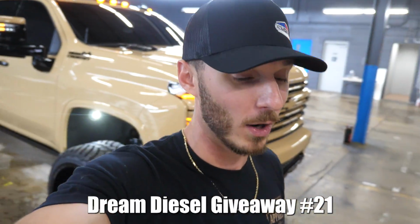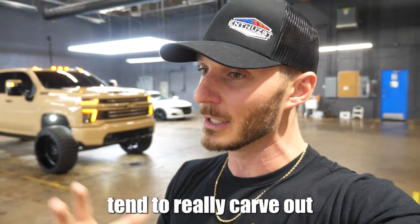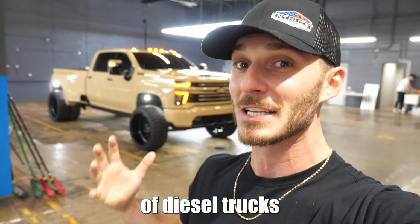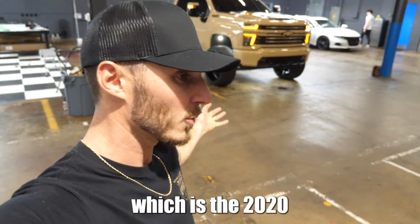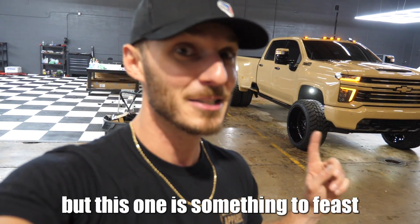I absolutely loved Lone Star, which went off as Dream Diesel giveaway number 21. It was personally one of my favorite trucks, and being that we were honoring somewhat the dually of Ron Burgundy, I wanted to bring back something that held itself to that same tier, that same caliber, that same place on the pedestal, because Ron Burgundy arguably is one of my favorite dualies ever because it was a classic body style. But then we get into Sergeant Convict, and they were just absolutely epic in their own way. Dualies for me tend to carve out a very special place in the appreciation of diesel trucks, and I've never done one of these, which is the 2020 plus body style, and especially a Chevy. Now I know that we have to get into the GMC. We're definitely going to do one of those in the future, but this one is something to feast your eyes on.